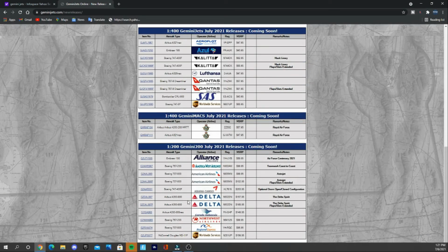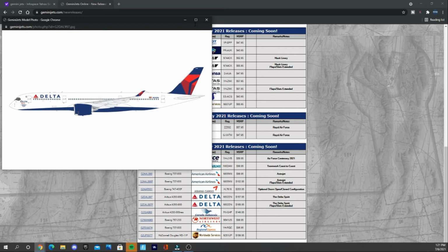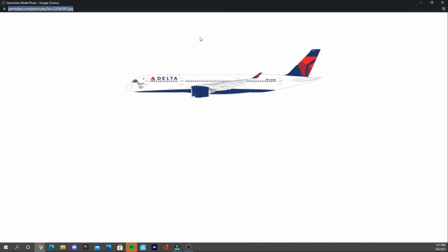The next one is the Delta A350-900. This first one is in the plain livery, nothing special about it. And the second one is the flaps extended version. We'll take a quick look at that. I do like the nose cone detail. It is quite pointy, which is not as realistic as the actual Delta A350.